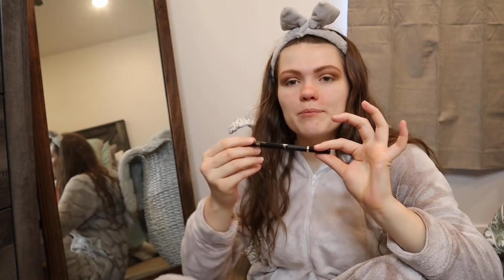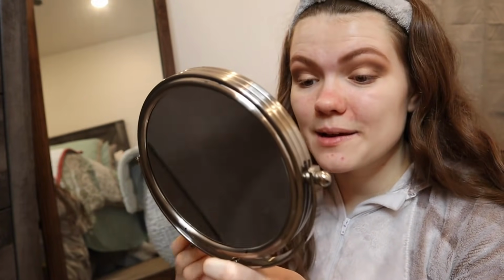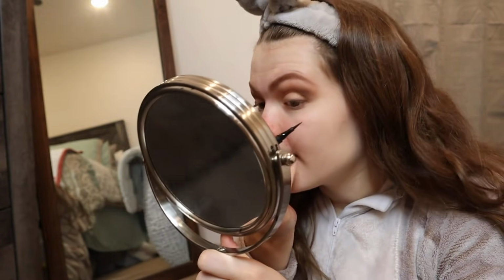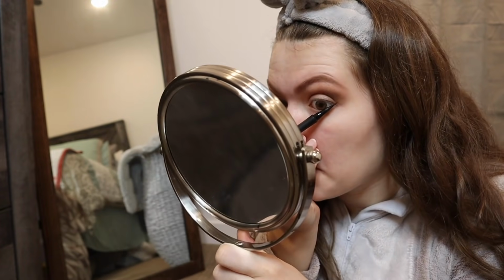So I always use a black liquid eyeliner pen because liquid eyeliner is always the easiest for me. So I'll try to give you a close up of how I do it. I hope I can get it right. Some days my eyeliner game is better than others. You just never know what's gonna happen until it's on your face. So, all right, here we go. I start off with the wing first and then I move on to the lid. And I'm not gonna talk while I do this because I will mess it up.